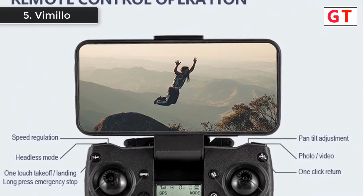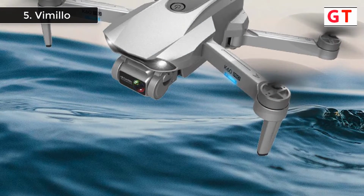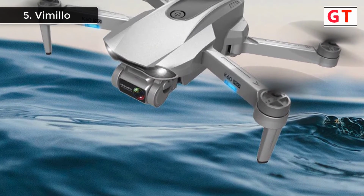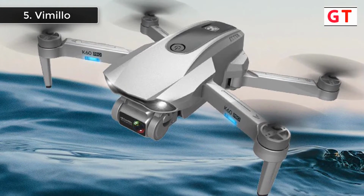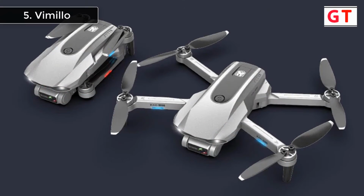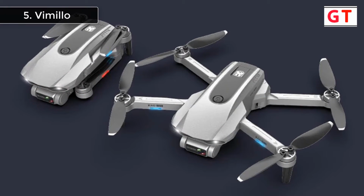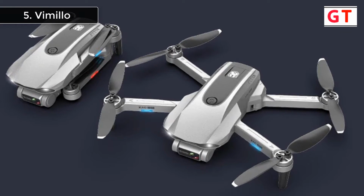Automatic tracking. In GPS positioning mode, control the drone to fly within 2 meters of the controller, and then turn on the automatic tracking function, that is, automatically track the movement of the controller. Turn on the aerial photography function to realize automatic aerial photography. This Vimillo drone can lock and track the target, and easily take difficult aerial photography.